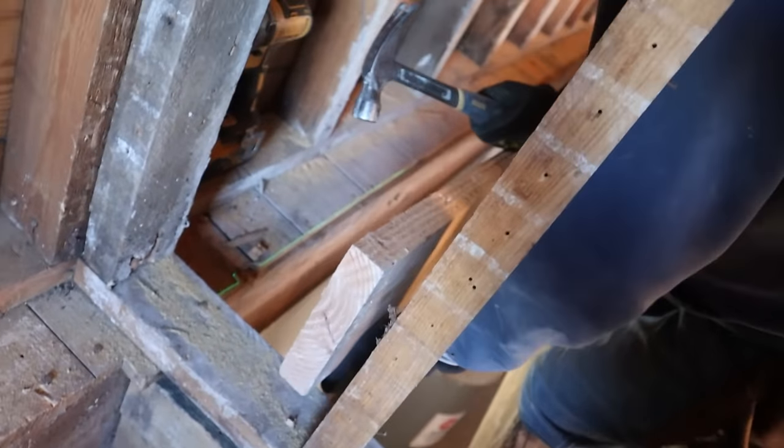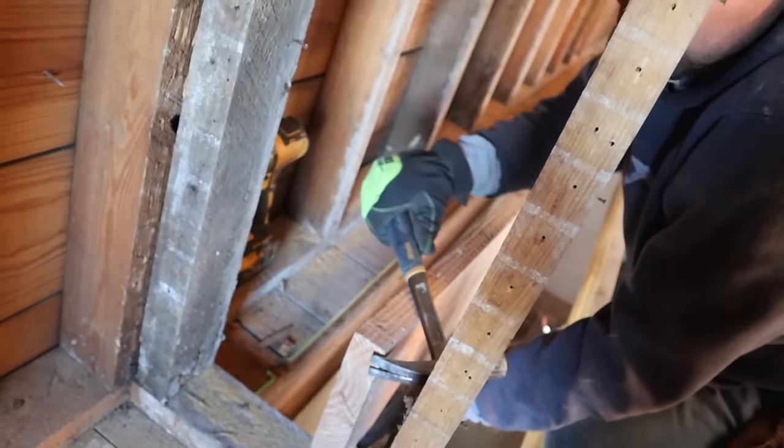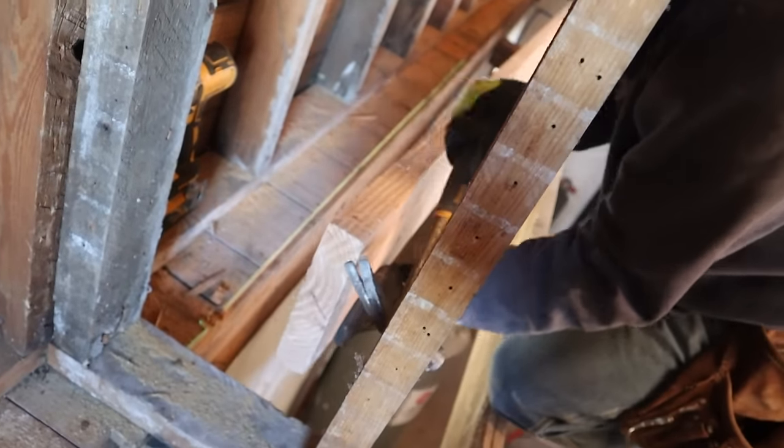How much do you need? Half an inch. Good inch and a half there, so go. Quarter inch. Now we're good. Yes, sir.